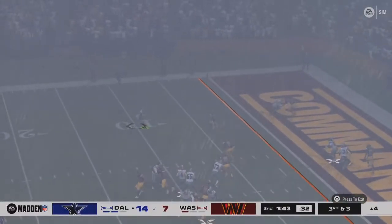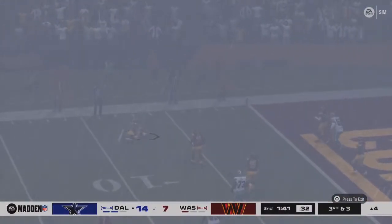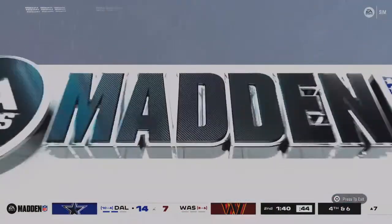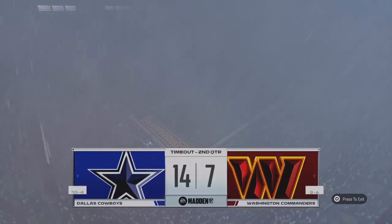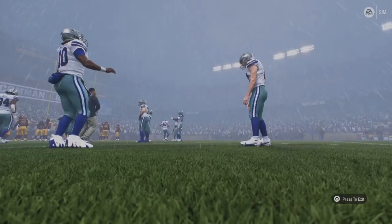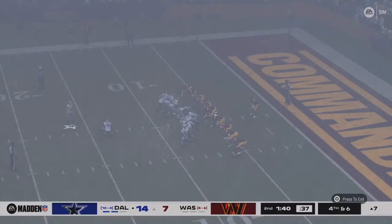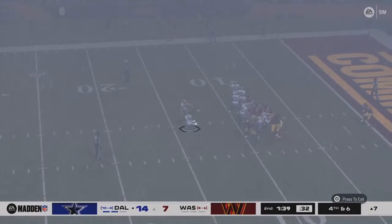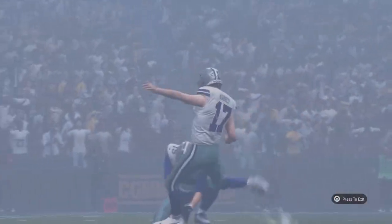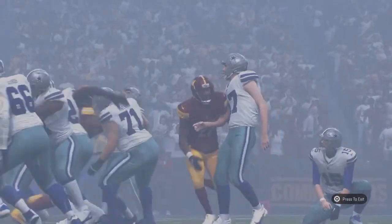Prescott from the gun. He's going to flip that out to the flat. It's complete. Now Washington going to go ahead and use their final timeout as they'll head to the sideline and talk over what to do next. So on fourth down, Prescott off and on his Aubrey for the Cowboy field goal. From the left hash, should be a fairly easy one here. And his kick here is good. And they will move up by 10 now, 17-7.